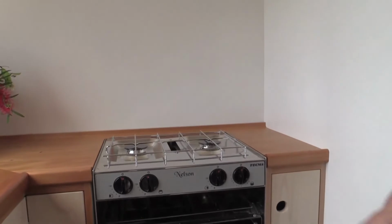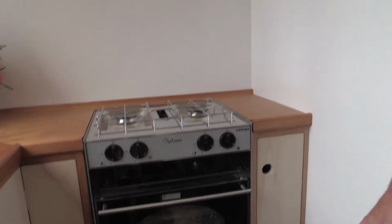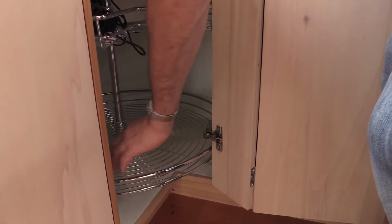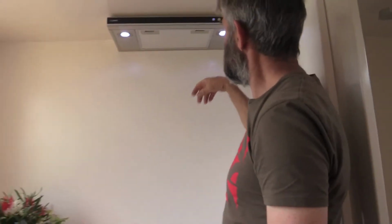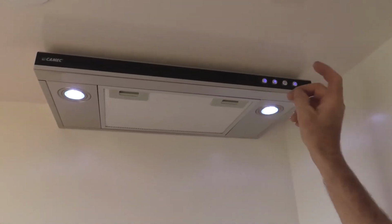This is the pantry, open shelves on the top. Nelson 2-burner, with a nice little griller and an oven, and it runs on LPG. Little carousels utilise that corner cupboard so efficiently, and it really worked out well there. Range hood. It's got a light. It's also got 2 speeds for the fan. That's low speed. That's fast speed.